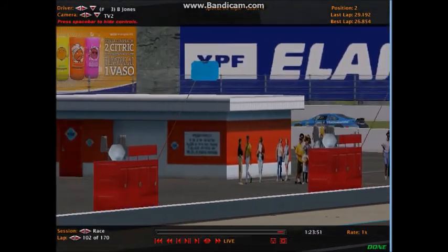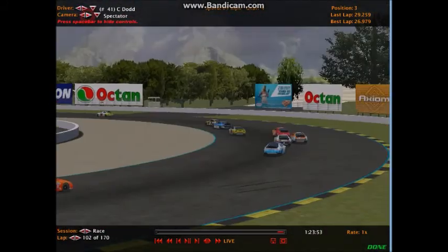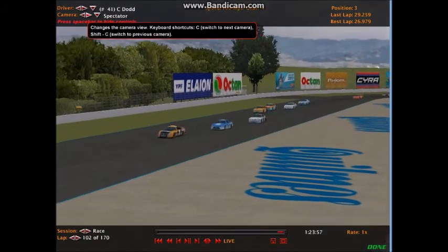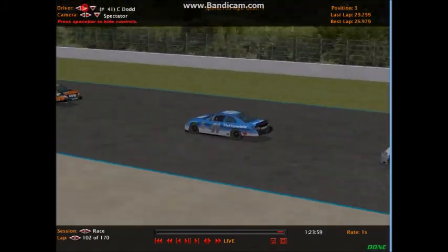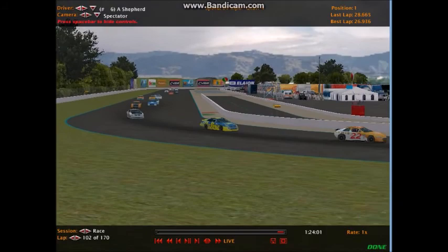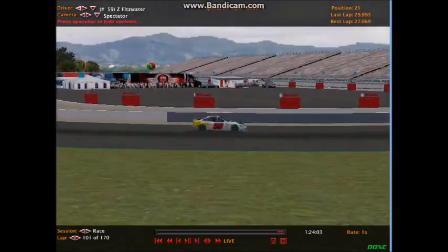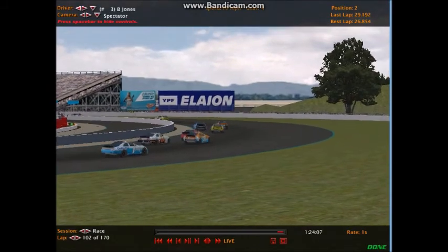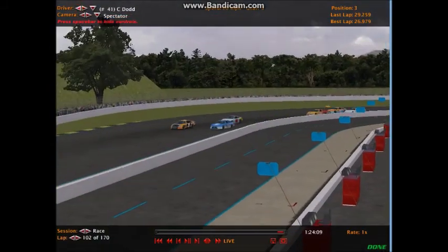And now Shepard is currently dogfighting some of these lap cars like Halleck. And Bobby Jones now is trying to hold off Dodd. And that's a very important thing to watch here. Is there's Halleck again. I made a mistake. I thought that was Fitzwater. Fitzwater just got lapped by 6th. And now you've got Jones and Dodd battling for 2nd now.